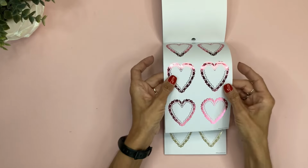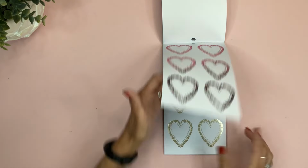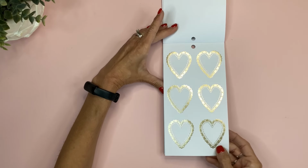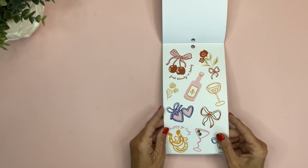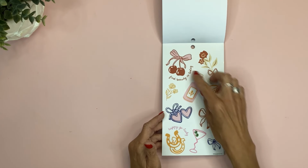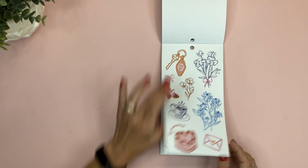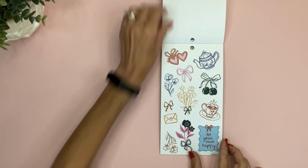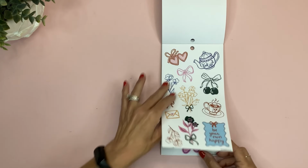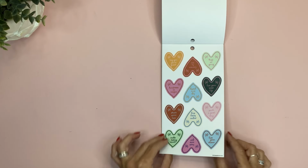Oh, how cute. These are pink foil, and they're boxes you can write in or hearts you can write in. And then we have those also in the gold foil. Really pretty page of the larger illustrations on clear. Find beauty in today and happy-go-lucky. Live more, worry less, and be your own happy. And then these are also on clear, the little hearts that have different little quotes.